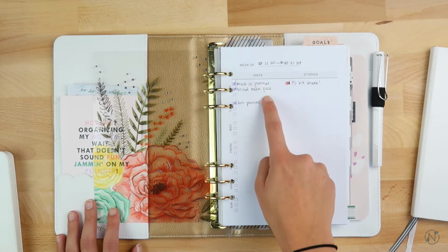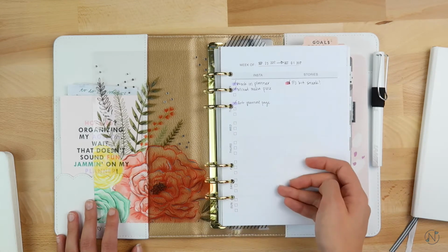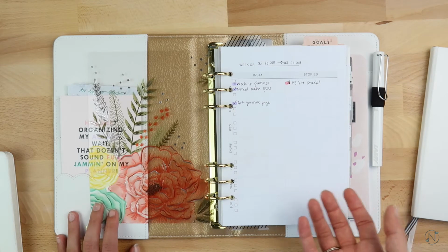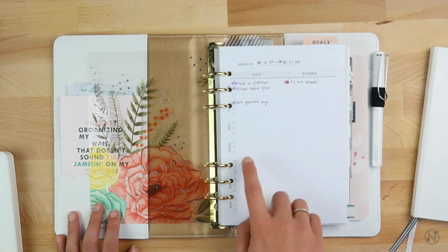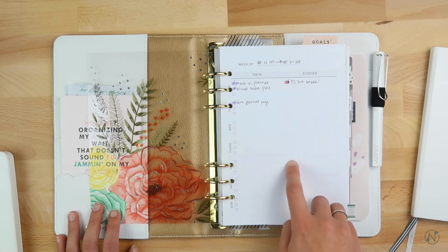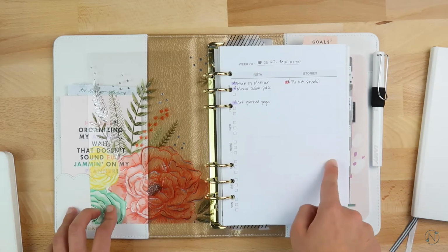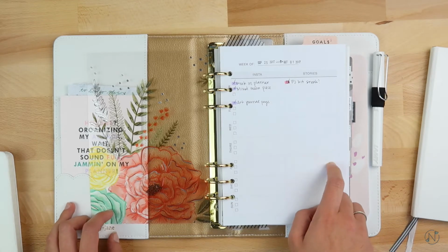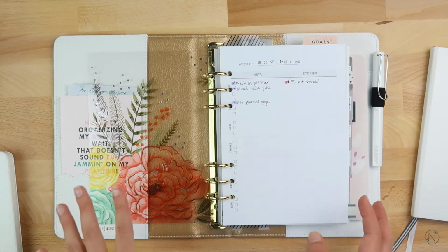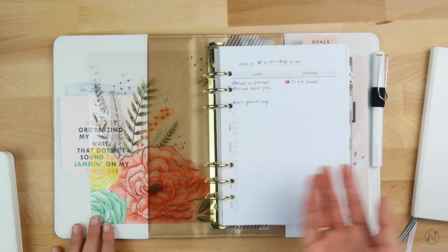I just put what I plan to, so say a Felicity Jane kit arrives at my house on Monday and I film an unboxing video, and then I know I want to post that unboxing video on Friday. I'm going to post on Instagram that I shared that, so I can just put it on Friday and then put it also in stories if I want to share it in stories. And that's just a reminder to myself to do that because I have a terrible memory. Just remembering things is not my strong suit. So if it's not written down, chances are it won't happen until a much later date.